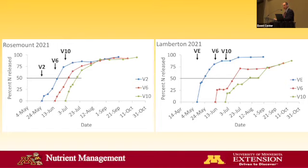Lamberton actually shows it even more drastically. This was 2021, which was pretty dry. You can see how those later applications had much longer delays; the one at pre-plant was pretty quick, while the others had a much bigger delay in terms of releasing nitrogen.